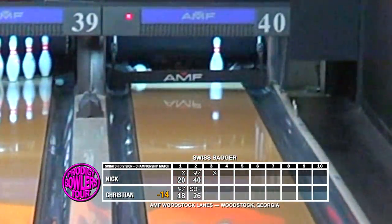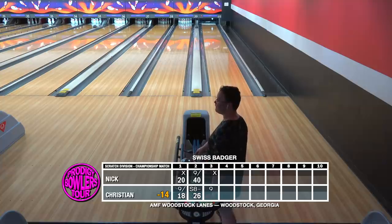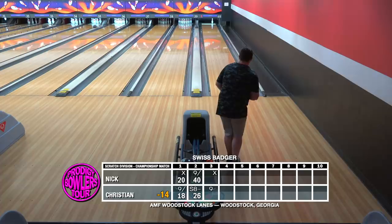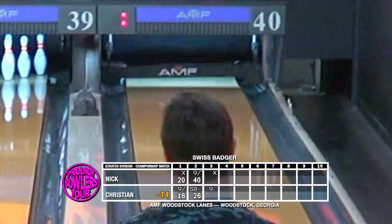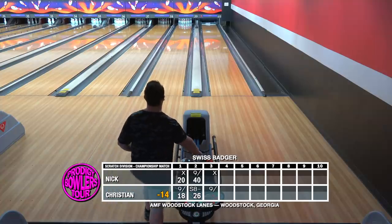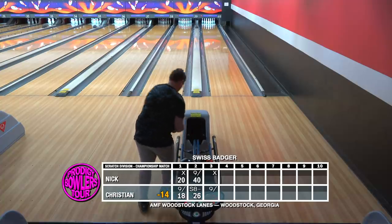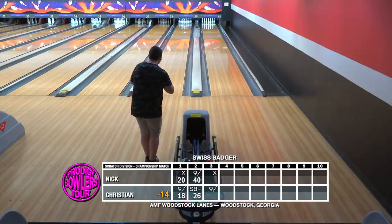Now, Christian has got his ball sanded so much that it's going to hook a little more. Problem is it's going to tend to hook early and then flatten out. And the bowler is not used to seeing that shape. And if they do see it, they usually know they've got the wrong ball in their hand, and they go with something weaker. But anything weaker on this oil pattern, and you won't get the ball to face up at all. So, it's a puzzle.